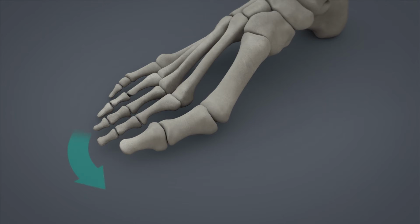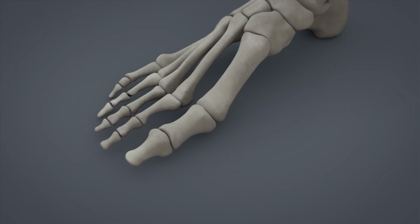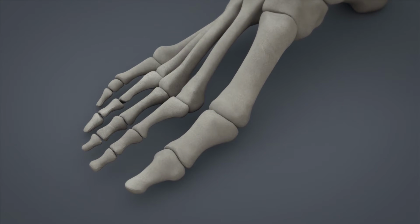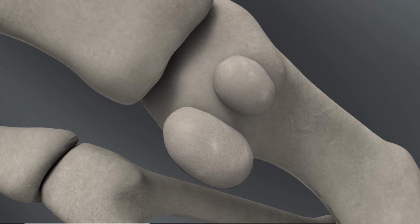If your bunion is already at a stage where you're experiencing any consistent discomfort, surgery will probably be the best solution. The surgery that I perform corrects all of your bunion issues. We realign the metatarsal bones horizontally, we reposition the bones vertically, correct any rotation, and move the little sesamoid bones into their proper position under the metatarsal bone.